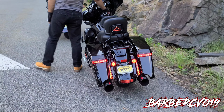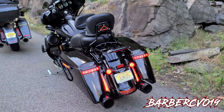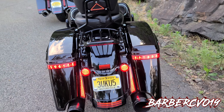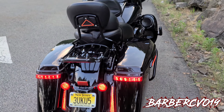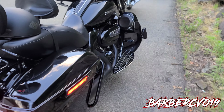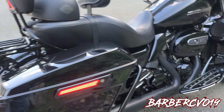So it was a short ride, 30-minute ride from my house. Just came out with my boy Dante and my boy Eddie, and I'm about to show you their bikes. There you go. So what year is your bike? 2020 Street Glide Special. So you guys that have your Street Glides, look at that. You got lights all there, baby. That's a light right there too as well. Got the light on the side, the bottom.